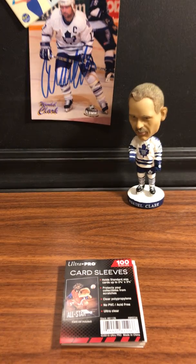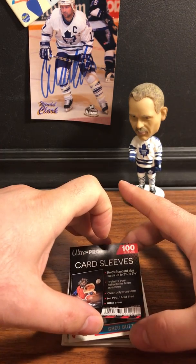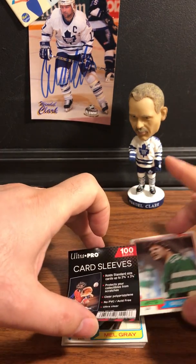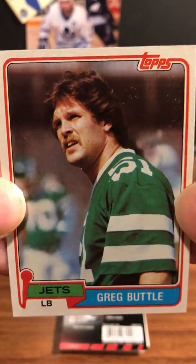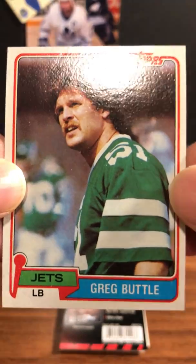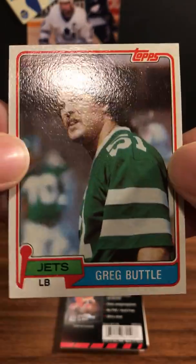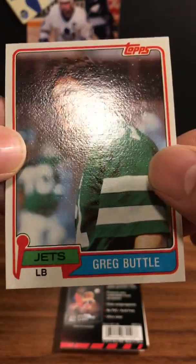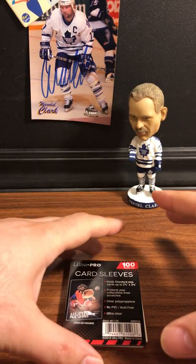Next up is going to be Frank at number three. So here we go. And number three is Greg Buddle, linebacker for the Jets. From what I see, centering, corners, and surfaces are pretty good. So if the Montana does come up in this pack, it'll be probably getting a good grade. So that's number three. Number four, Jake.